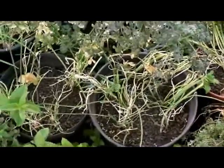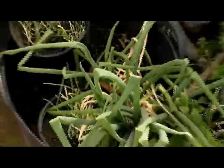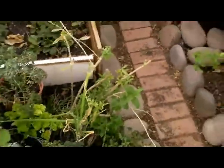We also have some Welsh bunching onions there. They're used like giant chives, the bulbs are never used. This herb I've forgotten the name of. And to the right, just starting to grow again, is lemon verbena.